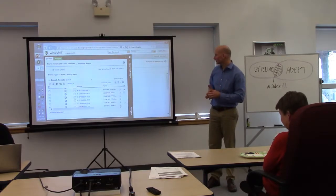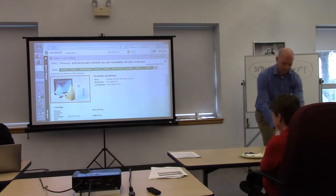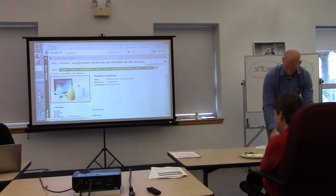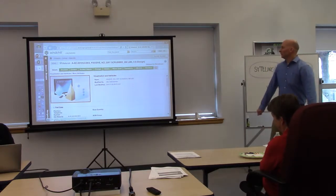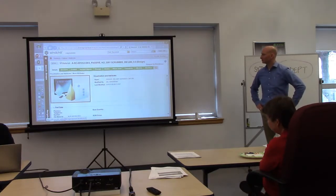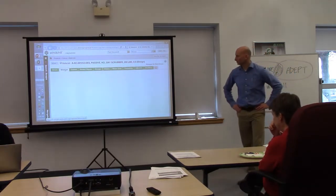Well, let's see if I can pull one up here that has it. Okay, so here's a material. It's a dry scrubber. Hopefully there's a structure behind here. So again, this is the main green bar that has all the structure content. Structure is only visible if it's a part. If it's a drawing, it would not have this tab. The structure hopefully is where we're going to have the bill of material behind it.